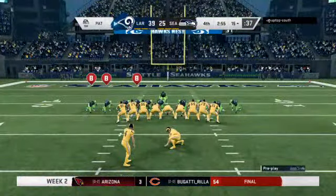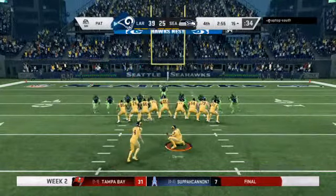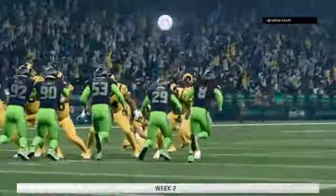Zerline now for the PAT. Now, these have been no picnic for him so far. He's missed 2, but this one is good.